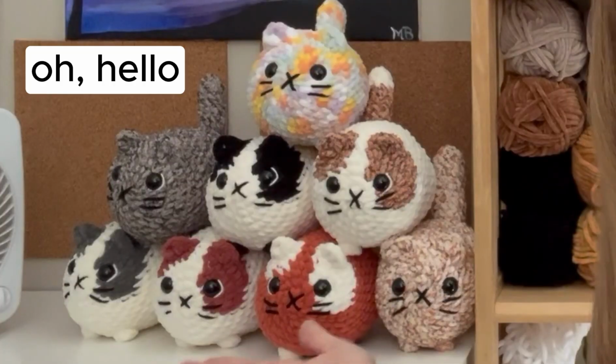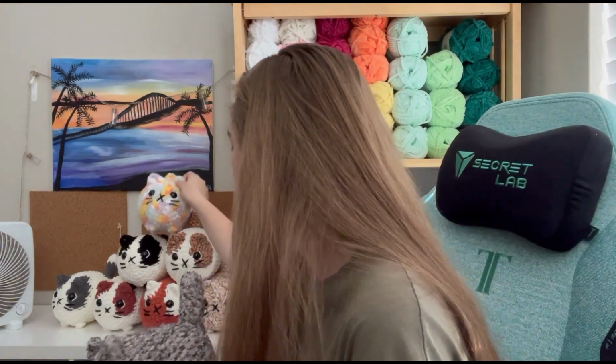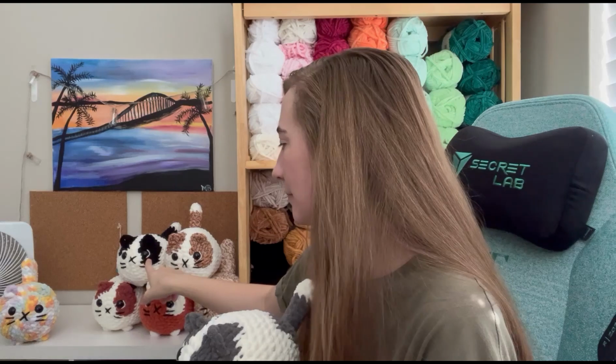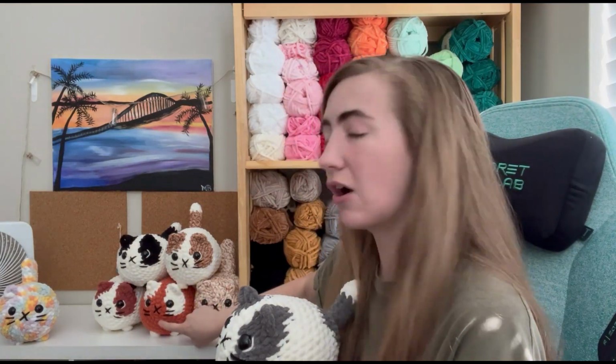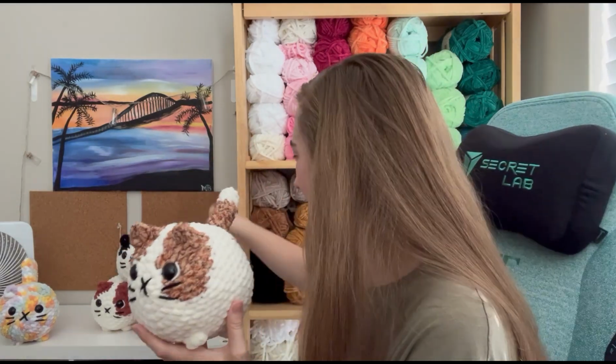And then if you've noticed behind me, my pyramid of cats, our 8 loaf cats are already done. So I made 2 fully speckled ones. So I have this tabby cat. I guess I should probably give you guys a closer look. I have this tabby cat here. So I made him, and then I made a few with these spots. So I have this gray one, this black and white one, the red rust and white, and then the orange and white. And then I also have this speckled and white one. He looks so cute. I love him.